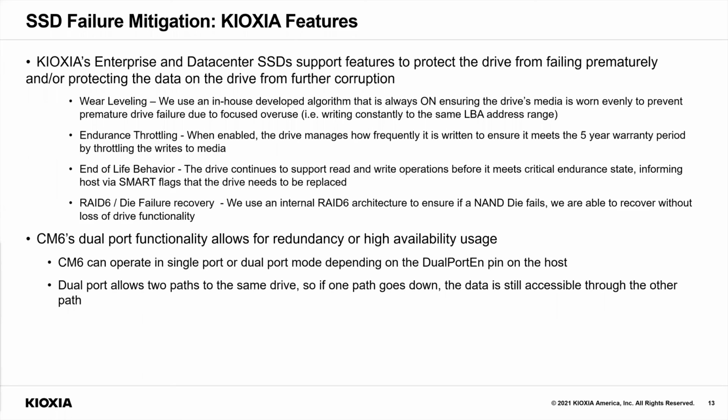We have end of life behavior where we continue to support read and write operations before it meets a critical endurance state, and we inform the host through different settable SMART flags that the drive needs to be replaced. And lastly, to me, our coolest feature, and again, 6th generation, we've had this since our 1st generation SAS SSD: we use an internal RAID 6 architecture to ensure that if a die within the NAND fails, we're able to recover without loss of drive functionality. So the drive doesn't go into read-only mode or failure mode and you've lost all your data.